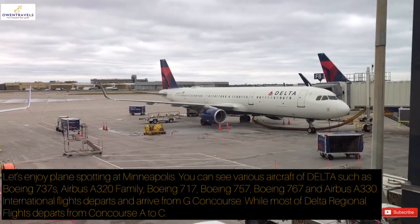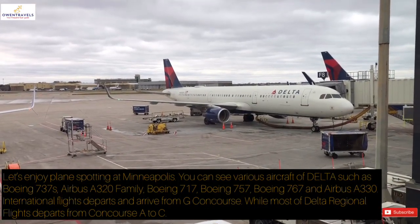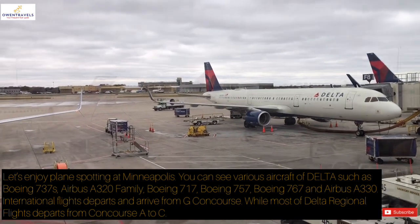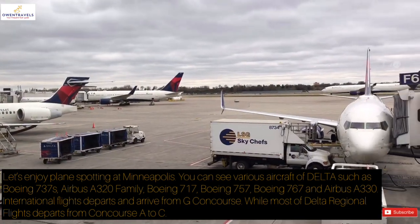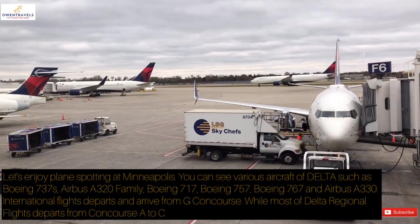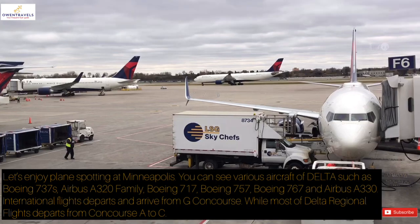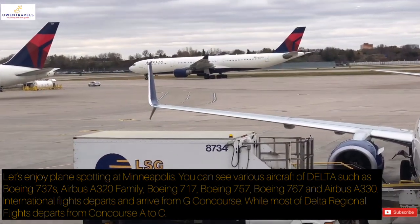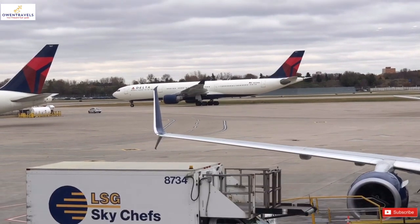Let's enjoy plane spotting at Minneapolis. You can see various aircraft of Delta such as the Boeing 737s, Airbus 320 family, Boeing 717, 757, Boeing 767, and Airbus A330. International flights depart and arrive from the G concourse, while most Delta regional flights depart from concourse A to C.